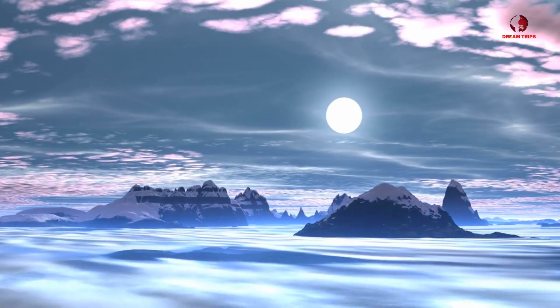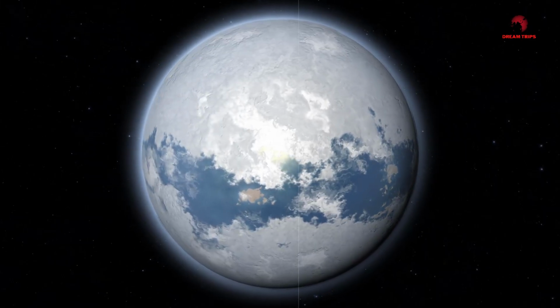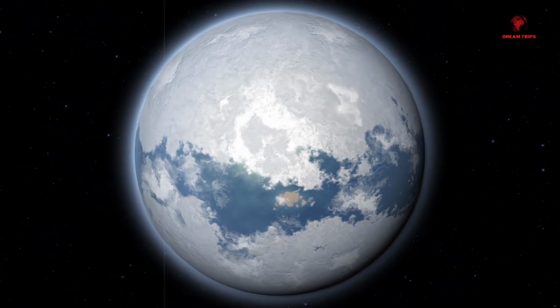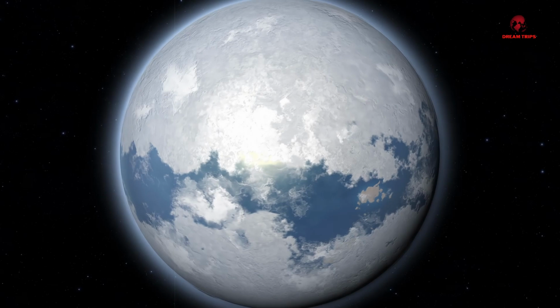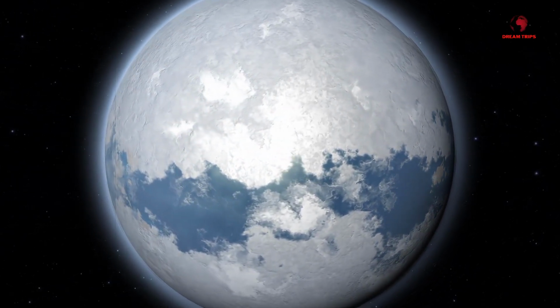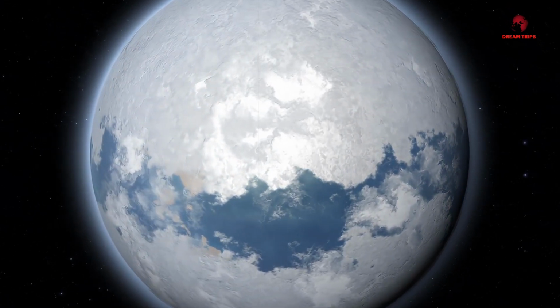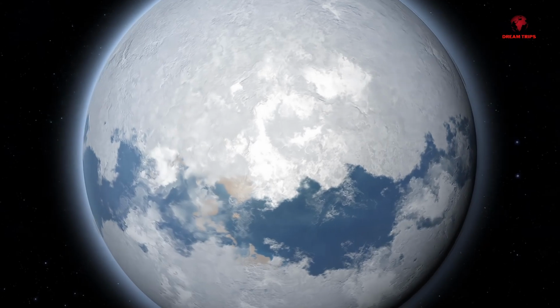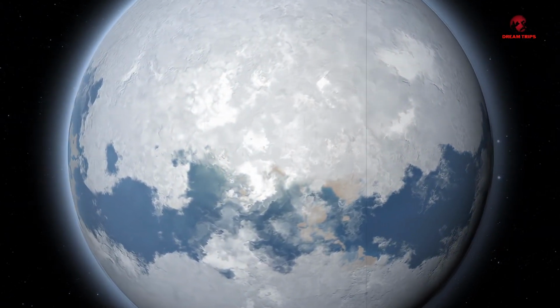This ocean is kept in a liquid state by heat generated from tidal flexing caused by Jupiter's strong gravitational pull. Similar to Earth's deep-sea hydrothermal vent ecosystems, Europa's ocean could harbor life forms that rely on chemical energy rather than sunlight. The ocean's potential for life is based on its long-term stability, availability of chemical energy, and possible nutrient mixing from the ocean floor and ice shell interactions.